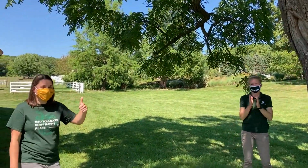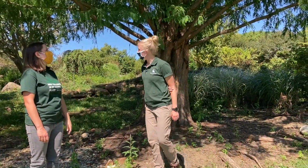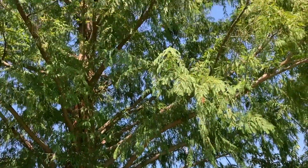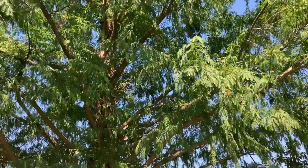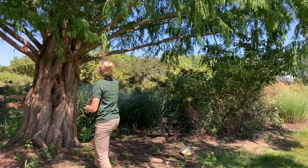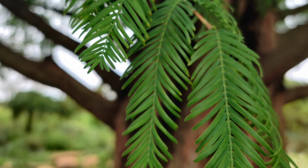You're right. So here we are at our dawn redwood. So Miss Sarah, what do you think? All right, here we go. We're going to start with its height. And yet again, we have a very tall tree. I think this is our tallest one yet. So it's definitely tall like your tree. And then I look at the leaves. I'm gonna look here. And they look like needles, but they're very soft, very feathery. But it does have needles.